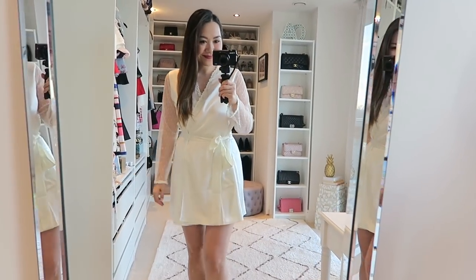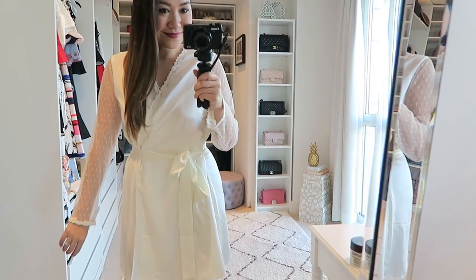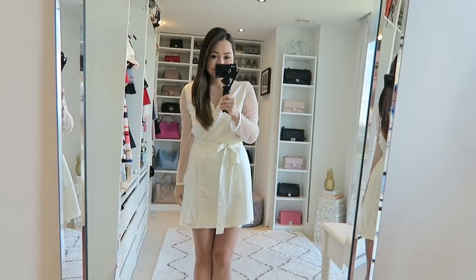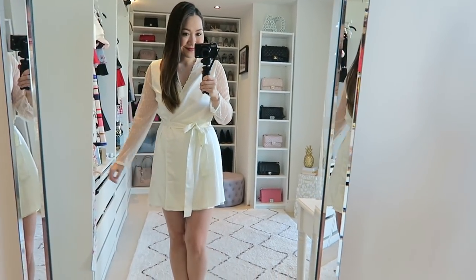This one was $88, I think. Yeah, $88, which, you know, not super cheap, but I saw some robes which were like $300 or $400, which is just a lot of money for a robe. And I thought this was far prettier and a better price as well. So excited about this.